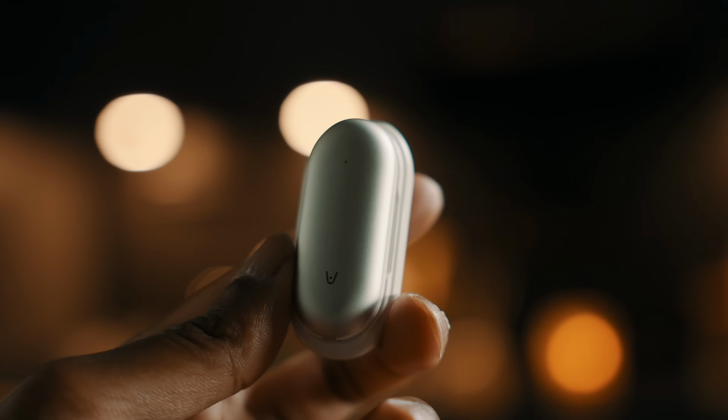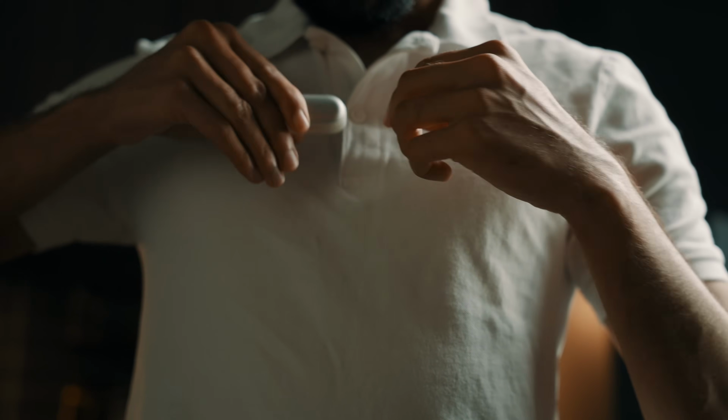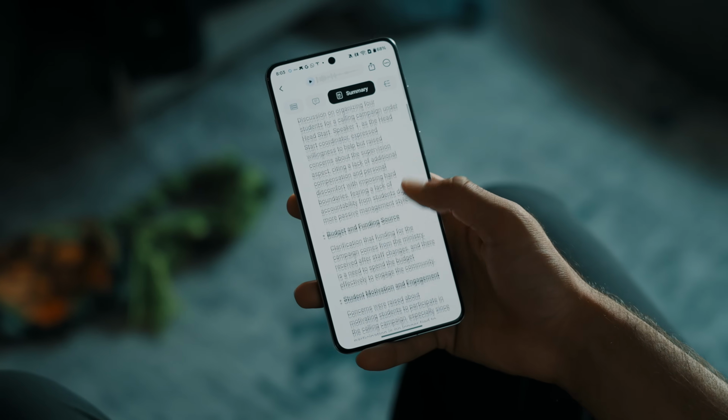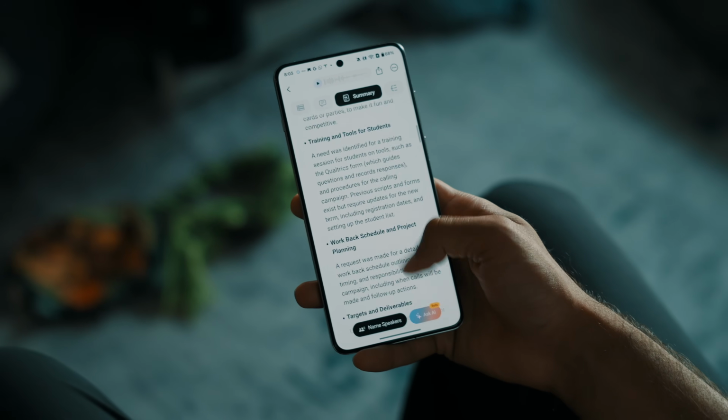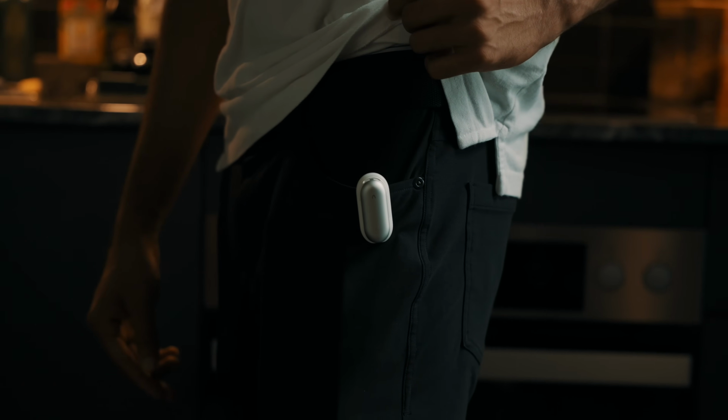Okay, this one might fly under the radar. This is the Plaud Note Pin. This little magnetic pin is an AI-powered voice recorder that sits on your shirt and transcribes everything you say. Think interviews, lectures, content planning, even journaling, all automatically synced and stored in the cloud with end-to-end encryption. It's got a clean, minimal design, up to 30 hours of battery life, and it just sort of blends in. You don't even notice that it's there.